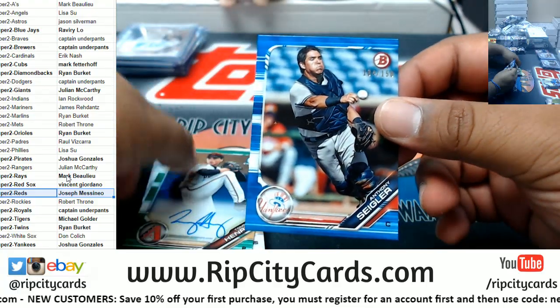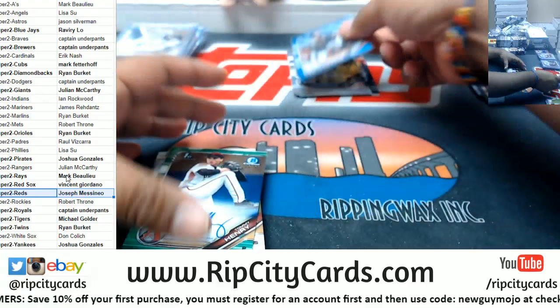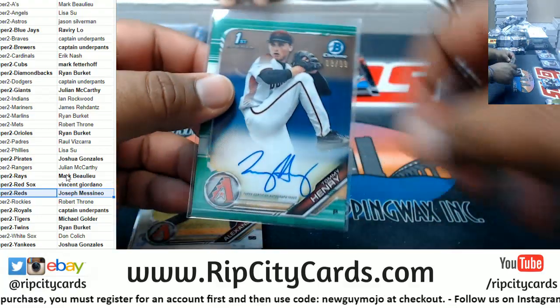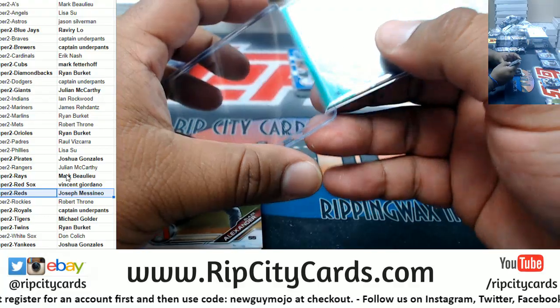Anthony Siegler to 150. Paper for the Yankees on auto. Tommy Henry of the D-backs. Autograph to 99. Another D-back hit.